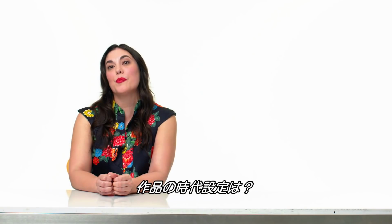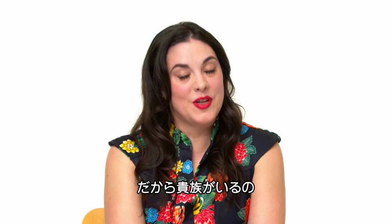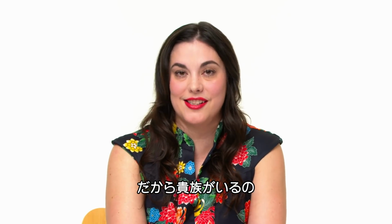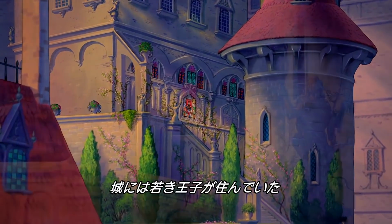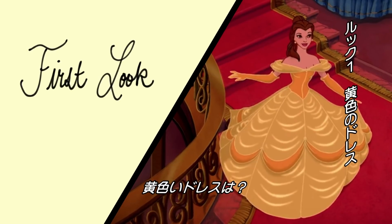First, let's establish a time period. Pre-revolutionary 18th century France. Great. We know this because the aristocracy still exists. As we all know from the movie, a young prince lived in a shining castle. Let's start with the yellow dress.